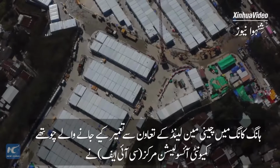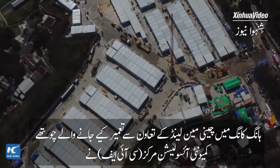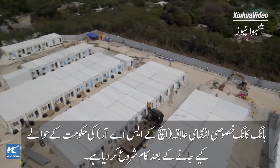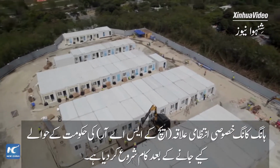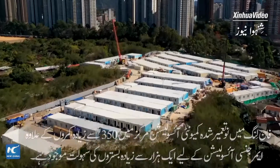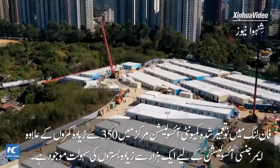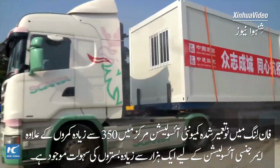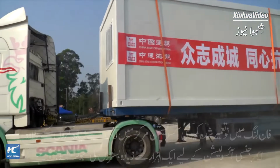The fourth community isolation facility in Hong Kong, constructed with the support from the Chinese mainland, has been put into operation after it was handed over to the Hong Kong Special Administrative Region government. The newly built community isolation facility in Fanling provides over 350 rooms with more than 1,000 beds for emergency isolation.